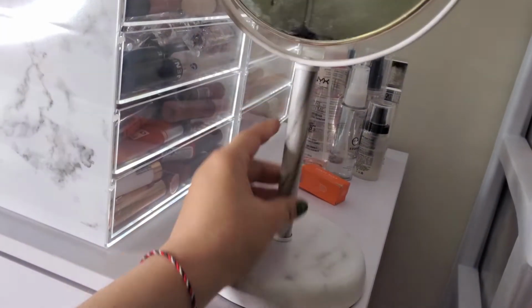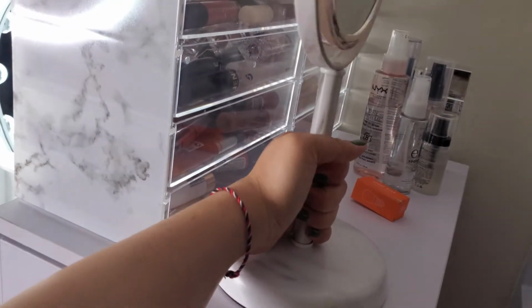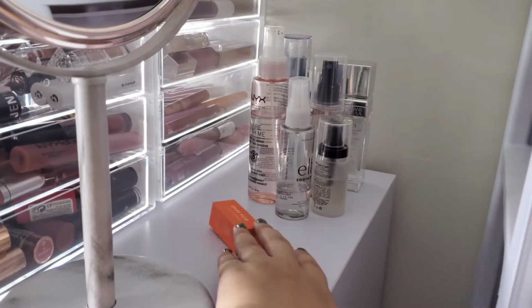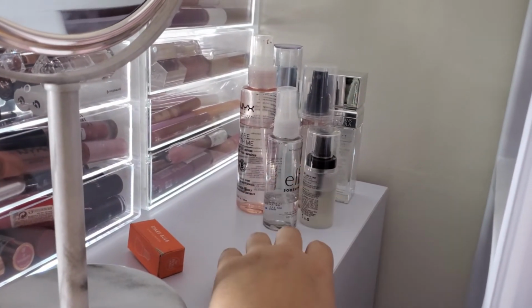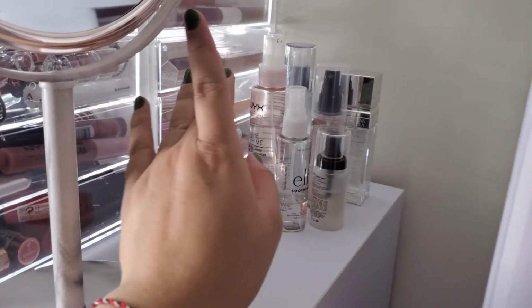I love that it's marble. It's so pretty. It matches this, which was unintentional because I bought these at 2 different times and I didn't even realize. And then back here, I just have my setting sprays. I decluttered a lot of makeup, guys, because of moving, so that's a whole nother video.